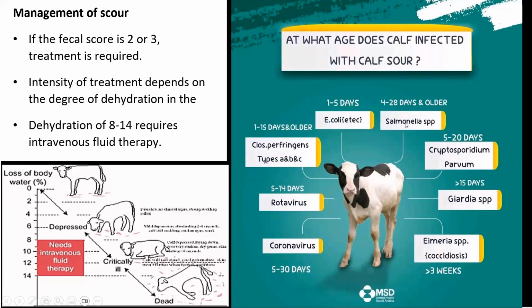And usually, ranging from day 1 to 1 week, there are certain causes of neonatal disease, which are shown in this chart. So E. coli is the number 1, which causes neonatal diarrhea from 1 to 5 days of age. And this is due to contamination from the calving pen, the floor of the calving pen, which emphasized the need for proper hygiene. E. coli diarrhea is not only about the E. coli organism, but they produce endotoxins, which aggravates the situation and affect the response to treatment.